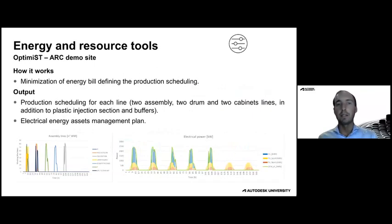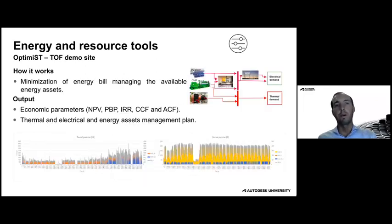In the Arcelik demo site, we have a different approach. This application will help the decision maker to minimize the energy bill and redefine the production scheduling accordingly, and so also define an optimized electrical energy asset management plan. The same we can say for the Tofaş demo site. So we have the minimization of the energy bill and the optimization of the thermal and electrical energy assets management plan.